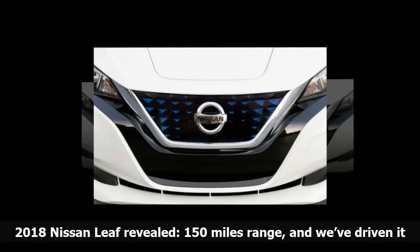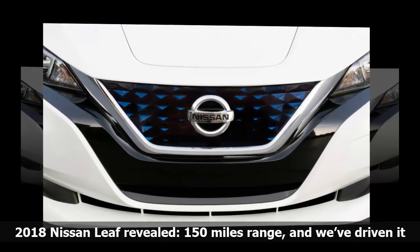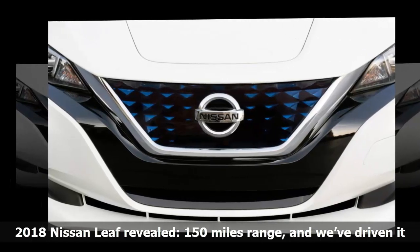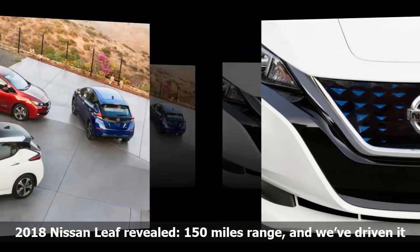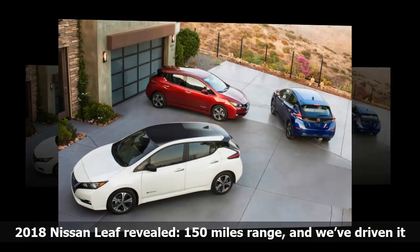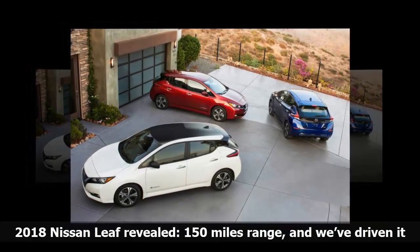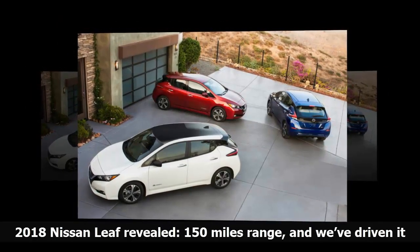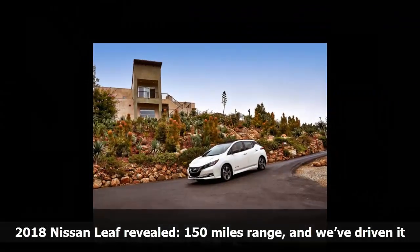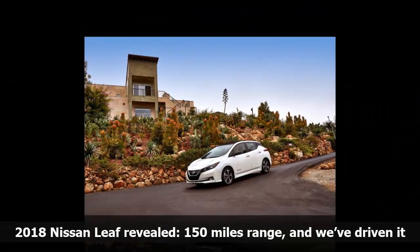In a nutshell, there will eventually be two models of the new Leaf. The first, which is being unveiled today in Las Vegas, will have a 40 kWh lithium-ion battery for a driving range of 150 miles, and go on sale in early 2018. It'll charge from low to 80% in 40 minutes using quick charging. A 6 kW charger will fill the car up in 8 hours, while a 3 kW charger will take twice as long.